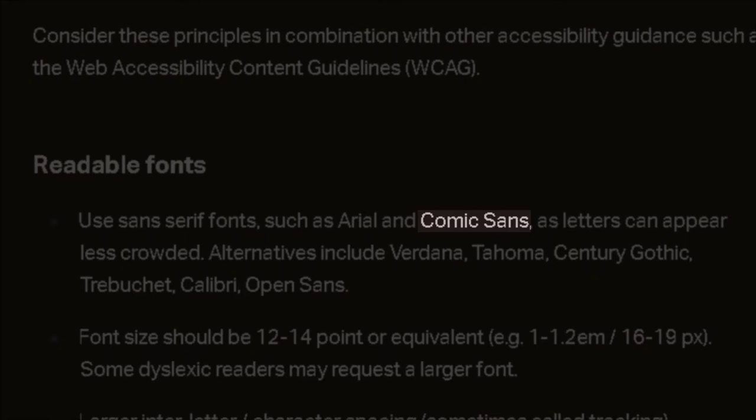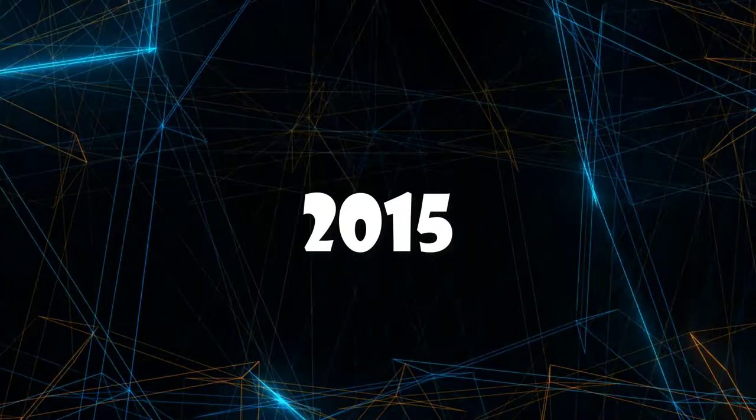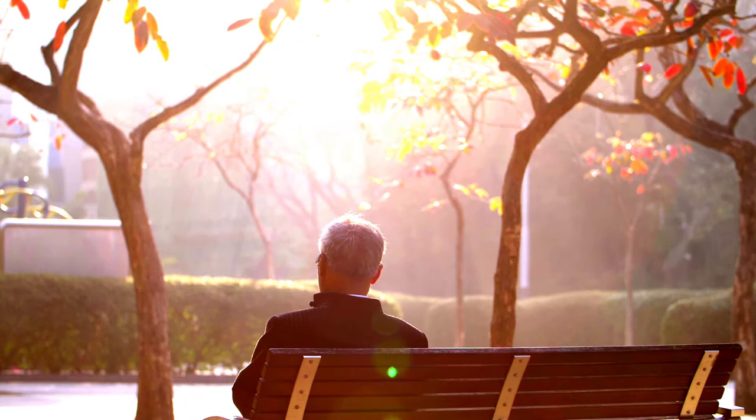Now, let's jump to recent times. "20 years ago, I made the best font in the world." Comic Sans has gathered a bad reputation, to say the least, making it the most infamous font of all time.